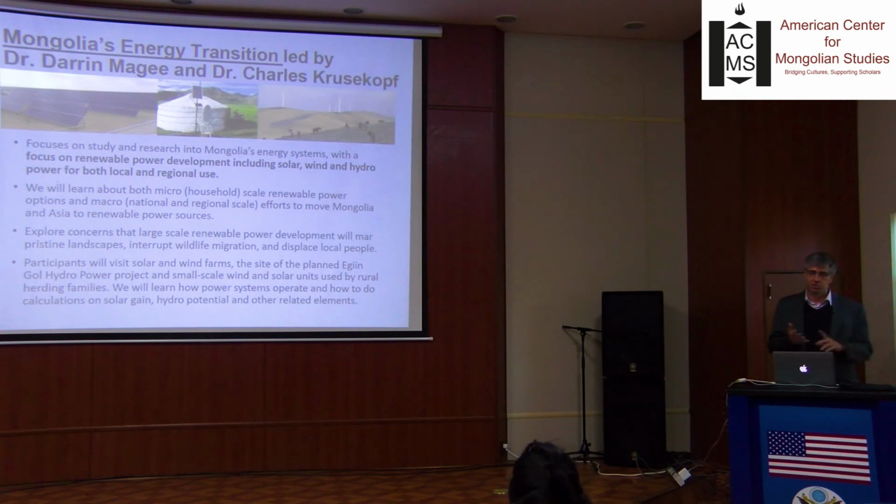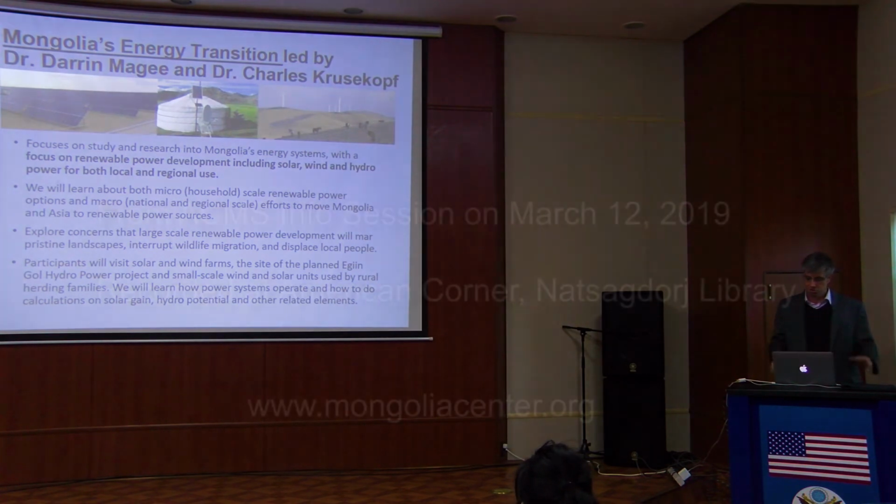So as they say, we'll visit a solar park, a wind farm, and this hydropower project. At the hydropower project, we'll understand what the environmental and social impacts of building a hydro dam might be. So with this renewable energy, again, the idea is it's really interdisciplinary, crossing over between different departments and different types of scholars and work.